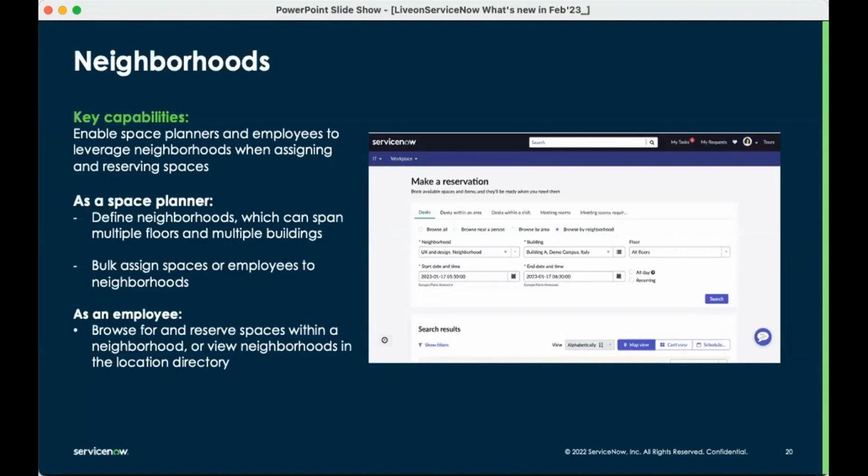Neighborhoods actually aren't limited to reservation. I can use the location directory, so the map view, where I can click in and actually visualize where that neighborhood is on the map. But space planners, as part of the scenario planning, as Alison was mentioning early on, the feature that was released in November, has also been enhanced with this new neighborhood capability. Whereas before I could filter by cost center, by department to create what-if scenarios of how I could readjust my office space, today, with this new release, we can now also do that using neighborhoods. So I can visualize the different neighborhoods I've created and have that visualized on the map.